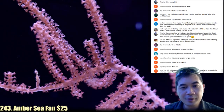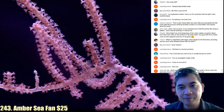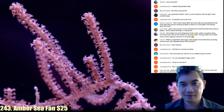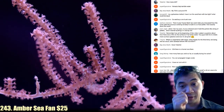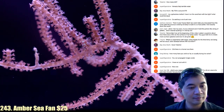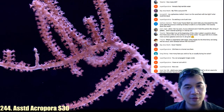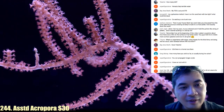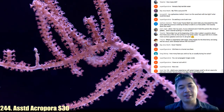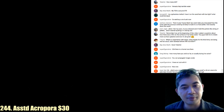So this was the last of the sea fans, I believe. These are, again, Caribbean sea fans. We've been propagating this kind forever, seemingly. It's a very fast grower. Okay, so next up is going to be 244, and we have a small set of random acros.